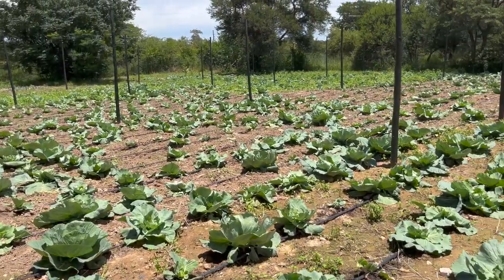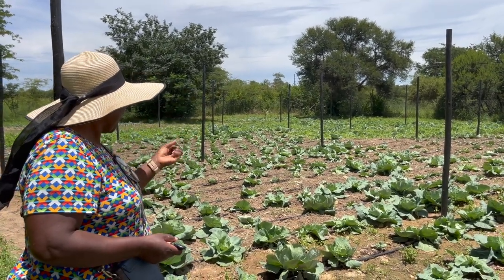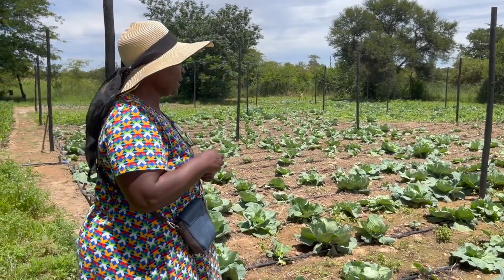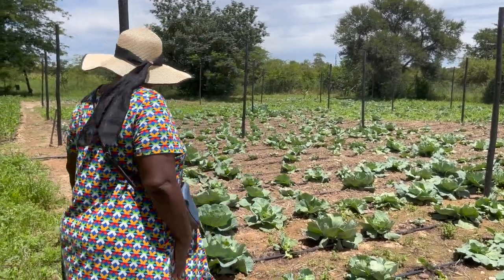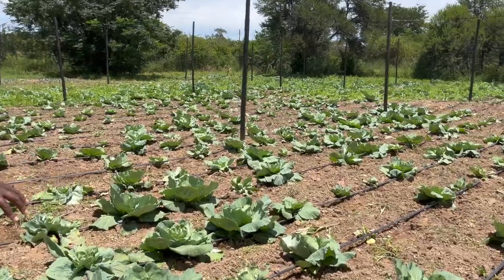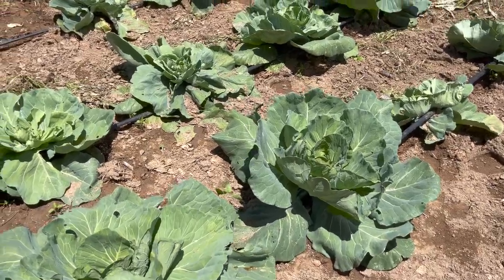So the plan here, why we have these gum poles, is we want to put shade netting so that when we water it's always wet. It's going to cut the sun 30%, so we will have everything in a cooler place. We can make it better. And just like this, you see when the sun comes out, look at how the cabbages are responding. They get tired, but when we cover them, they're going to look all nice. And they're going to be good.